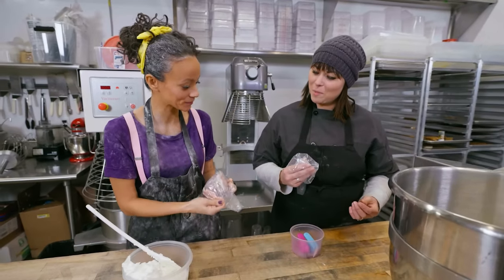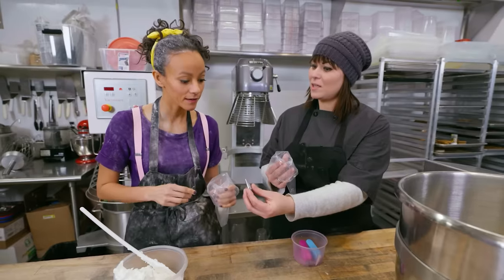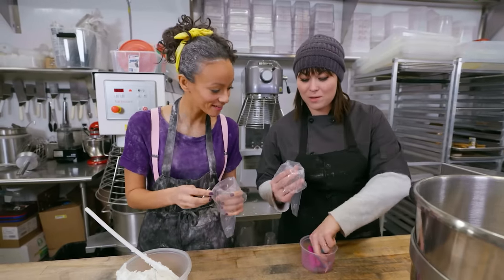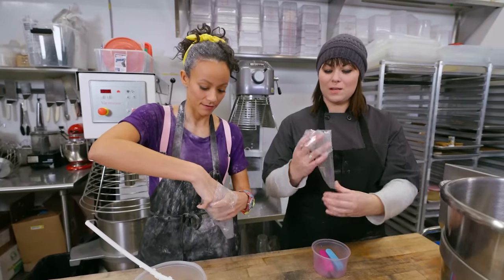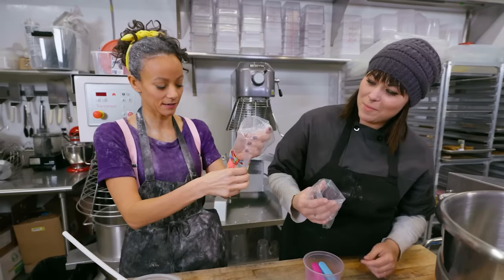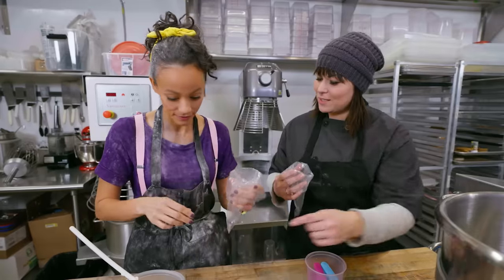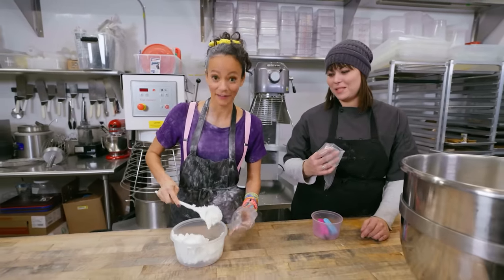All right, now what? Perfect. You're gonna hold it just like a cup, and here's your tip. Oh, thank you. This is what helps us push the icing through. And we're gonna slide it right on in, all the way to the bottom. Perfect. Now you're gonna take your spoon and just put a couple of spoonfuls in there.